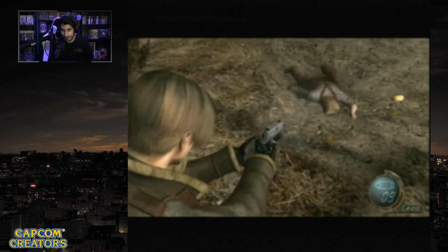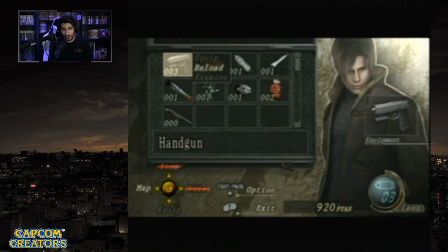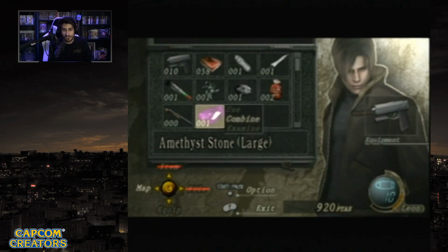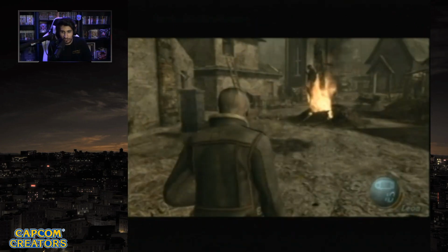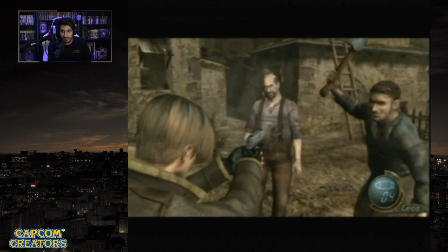You can just click reload on the handgun too. You don't even gotta combine it with the gun. You can just click the handgun, click reload, or you can go on the ammo and click reload on the gun. You got the Amethyst Stone Large. So the stones are treasures then. Instead of the ruby, this is what the chainsaw guy drops. Normally here he doesn't drop a ruby, he just drops some treasure or gold bars. But it looks like they put the treasures all in the same menu. Didn't give you a treasure menu or anything like that. Attack animations are a little bit different here.